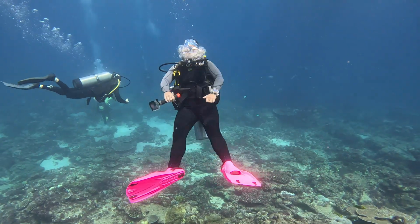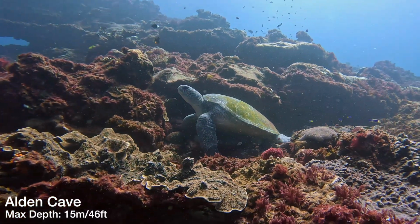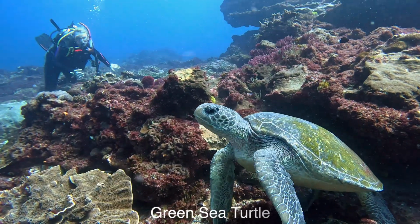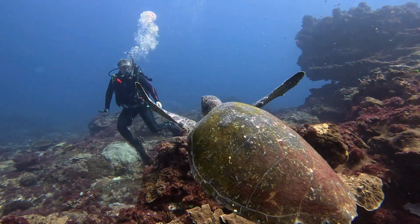And then, for the second dive, we head to Auden Cave. This is on the other side of Flinders Reef. And we have turtles everywhere. A huge big green sea turtle was coming along, headed towards Amy.